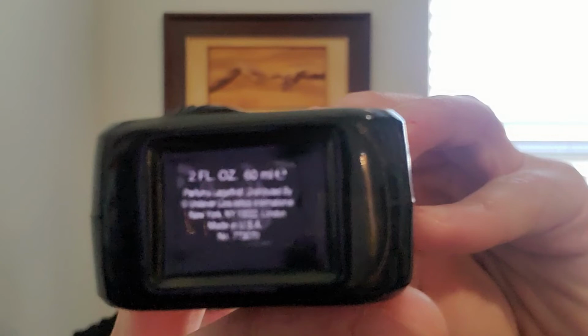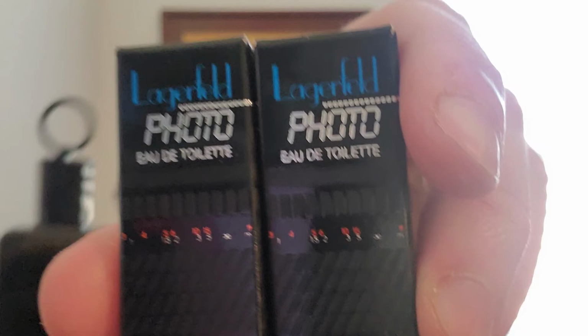This is a Unilever, probably the least desirable of the bunch. But I have the vintage fragrances here. This is the original Parfums International. You can see the difference in the script, right? Look at the difference in the script between the two. This is the older one.